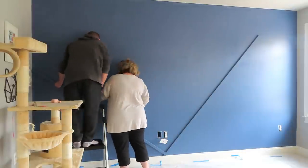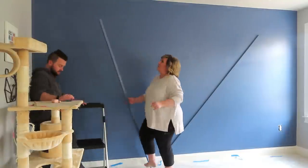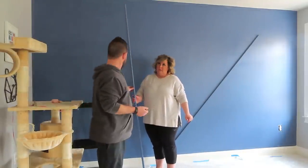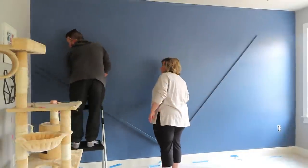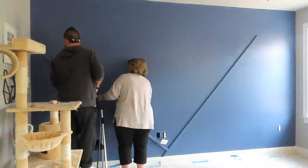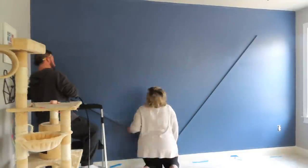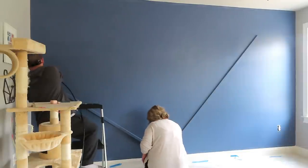So we're using 1x2 boards. They're super affordable, and you don't have to get anything fancy. They're just going up on the wall. We're just going to paint them, no big deal. So he'd put them up, we'd figure out where they needed to be cut, he'd mark it, and then he'd go downstairs and cut it with his table saw, and then he'd bring it back up, and we would nail it to the wall.